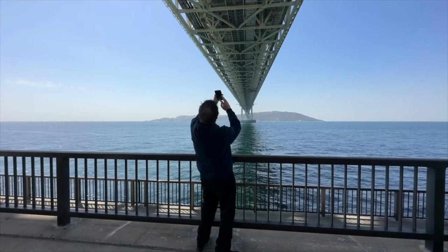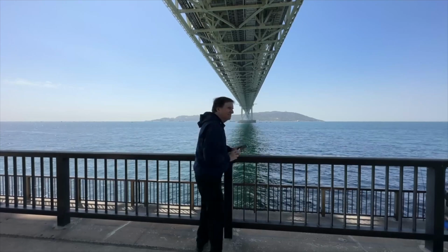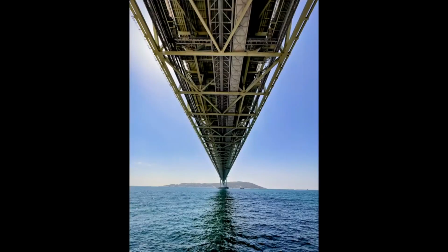If you don't have that opportunity and you're just too close to the bridge to be able to fit the whole thing into your shot, I recommend standing right underneath, going on ultra wide angle, 0.5 on your phone, and just looking up. It's a pretty impressive shot.